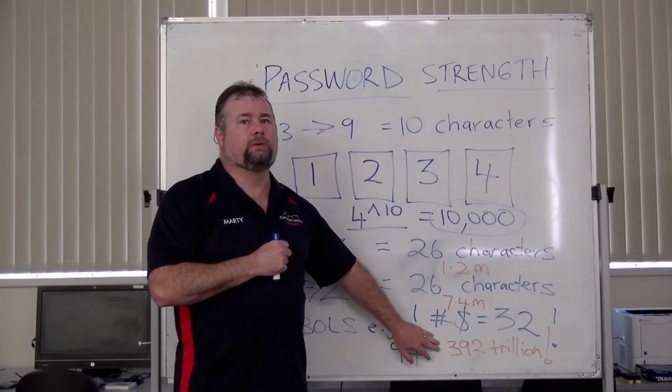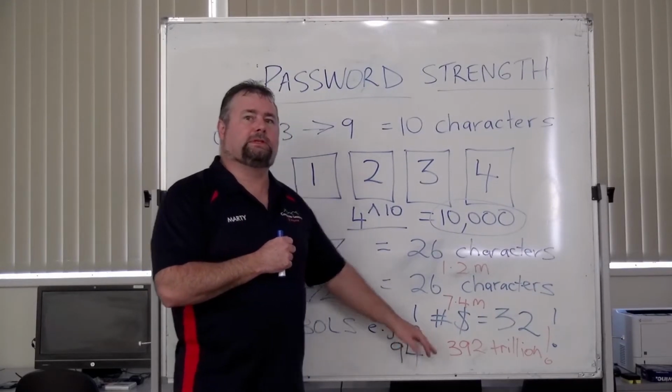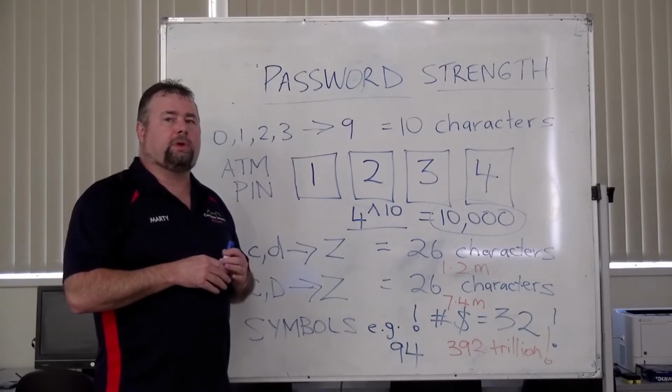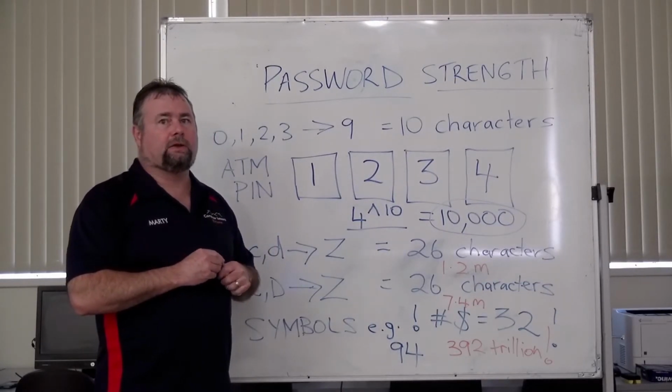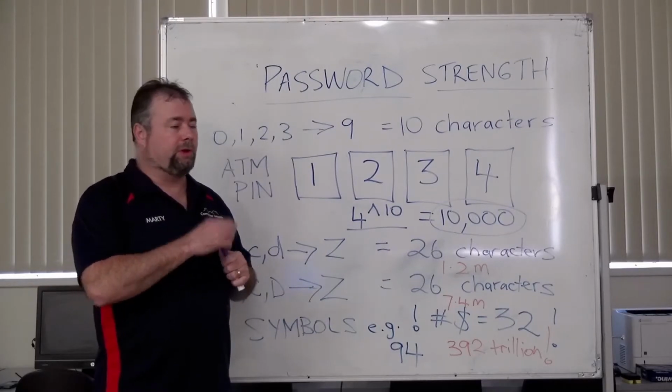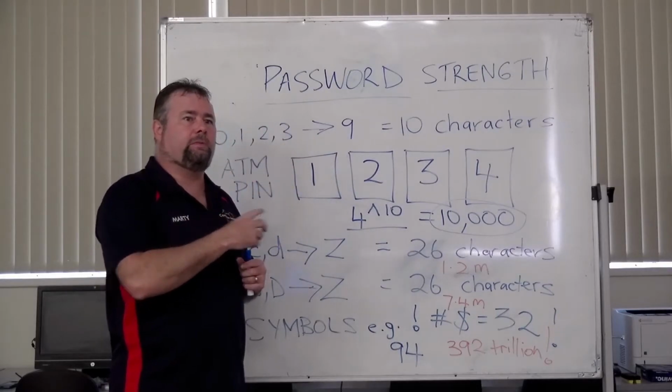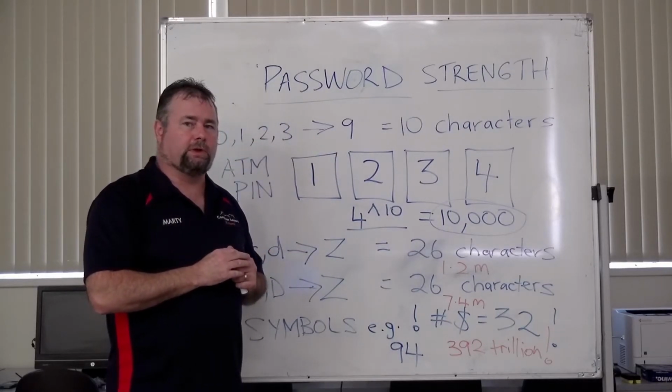crack your password. What actually happens is if there is a hacker, they're more likely to try and guess your password by using a brute force attack, which just means they get the computer program to go through the dictionary. There's about 60,000 words, and they hope that that's a word that you've used for your password.